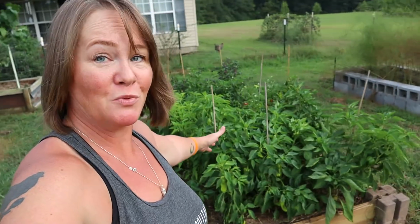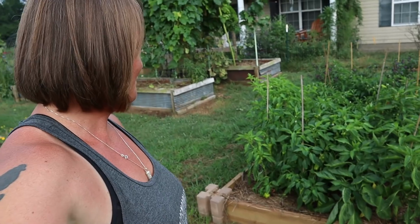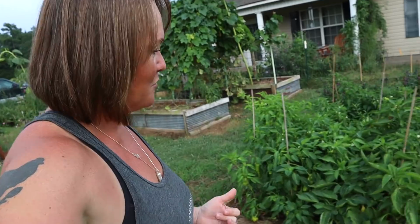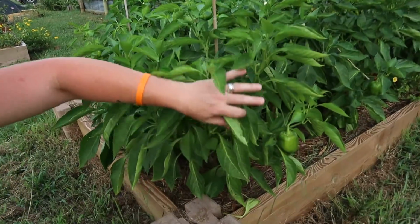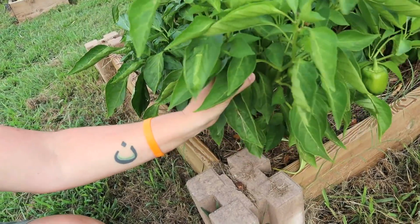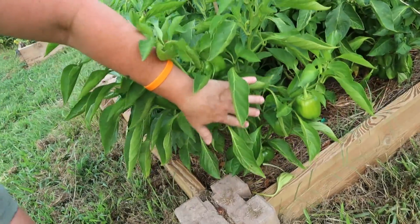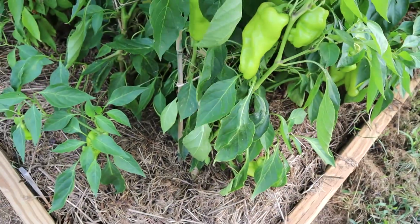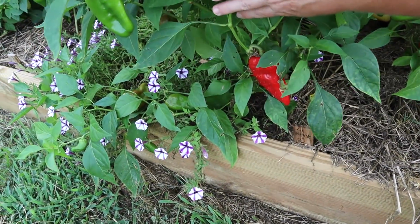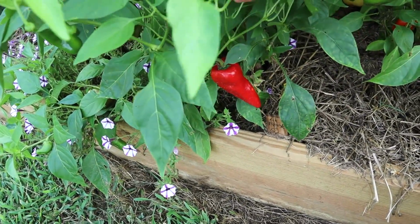Now, this bed over here is full and beautiful still. This is one of my pepper beds, and I have got peppers galore. I've almost got more peppers than I know what to do with. Right down here you can see I've got a whole bunch of bell peppers growing in here, and there's a bunch of peppers I need to harvest. But we've got bell peppers. These here are cubanelles. These are Lushar paprikas, and this one right here is ready to harvest and dry.